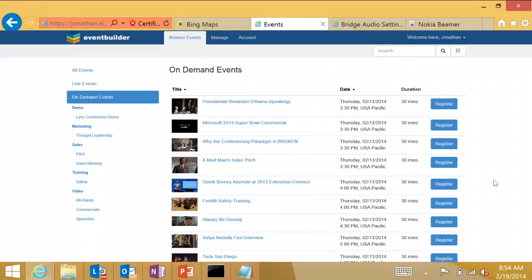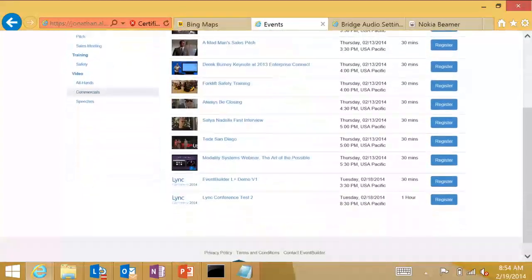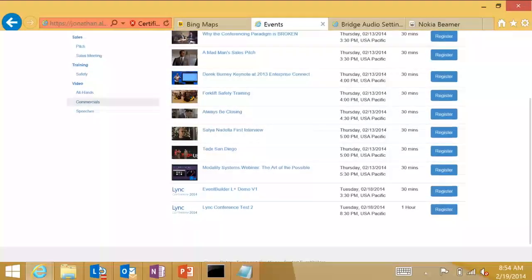So this is Event Builder's gateway product. And if I just take a look here, we've done a few things in the last few months. So the president spoke and used our platform. And you can upload content after the fact, so if you want to do trainings or HR. So let's take a look over here.